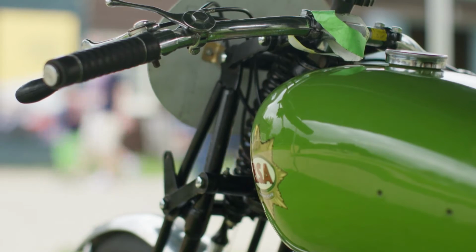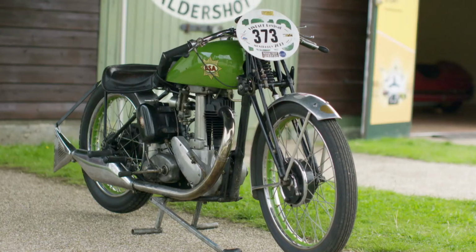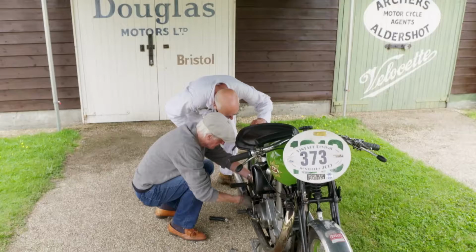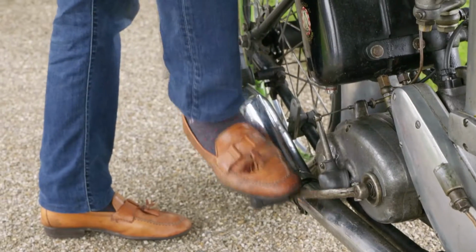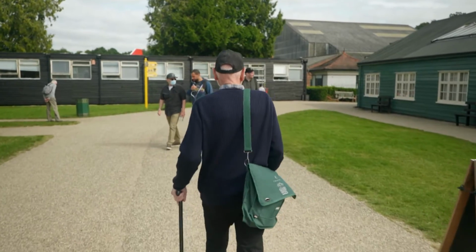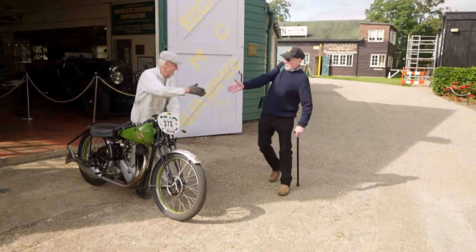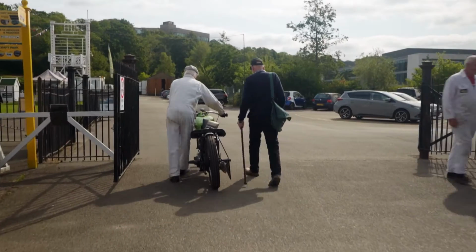Over by the ERA shed, motorcycle team members Fred and Bill have finished giving the Empire Star, one of the jewels in the museum's motorbike collection, a thorough service. Much easier further forward. Just in time for the arrival of its owner, George Wander. Ah, Fred. Hi, George. Hello. How lovely to see you. Lovely to see you as well. It's an important day in the bike's history.